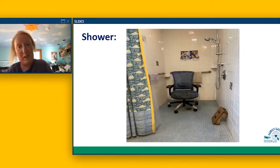And this is a picture of my roll-in shower. As you can see, there's 1-inch unglazed tile on the floor, and I think they're 2-inch unglazed tiles that are the same color in the rest of the bathroom. So there's no step to get in the shower. I can just completely roll in.